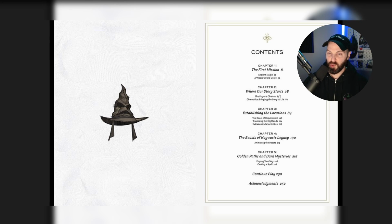I find this one super interesting because they've sort of played up our choices at times, and then at other times they said, well, there's no real moral system or anything like that. But to see that reconfirmed here that, hey, your choices are going to be important. Clearly, they're showing them in the art book here. I think that's a really good sign. Then you have Cinematics Bringing the Story to Life on page 82.